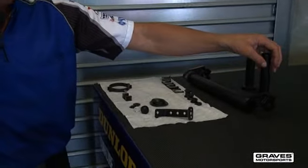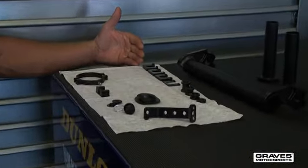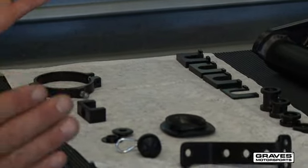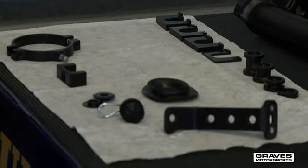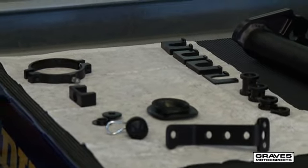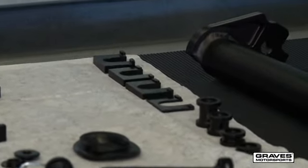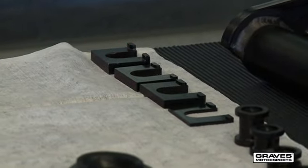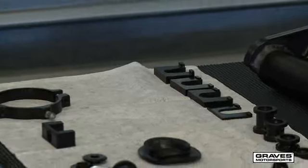Well, these are all for an '08 Yamaha R6. We have some shims for adjusting the rear ride height of the shock. Instead of changing the length of the shock every time a rider wants to increase or decrease the swing arm angle to tune the grip of his motorcycle, we use different shims. This allows us to have very accurate measurements in each change that we make.